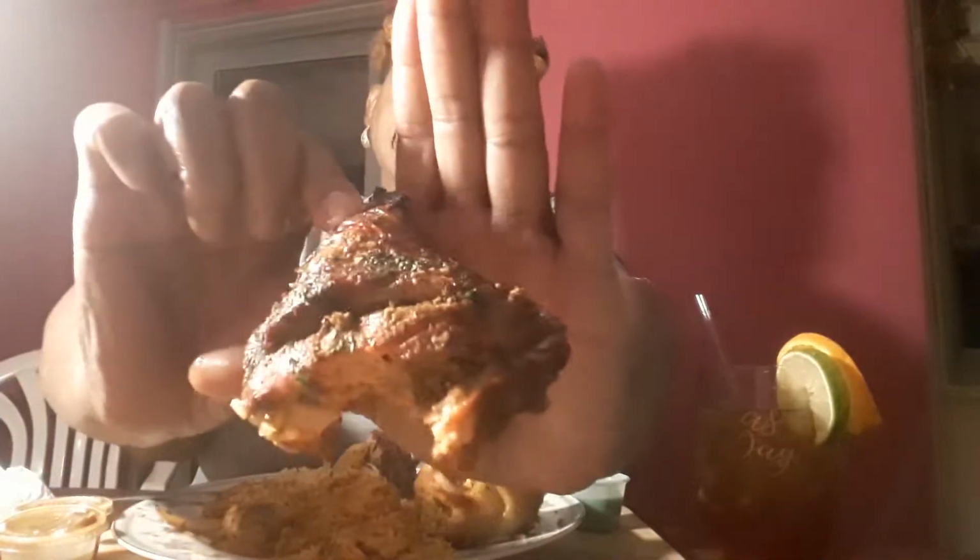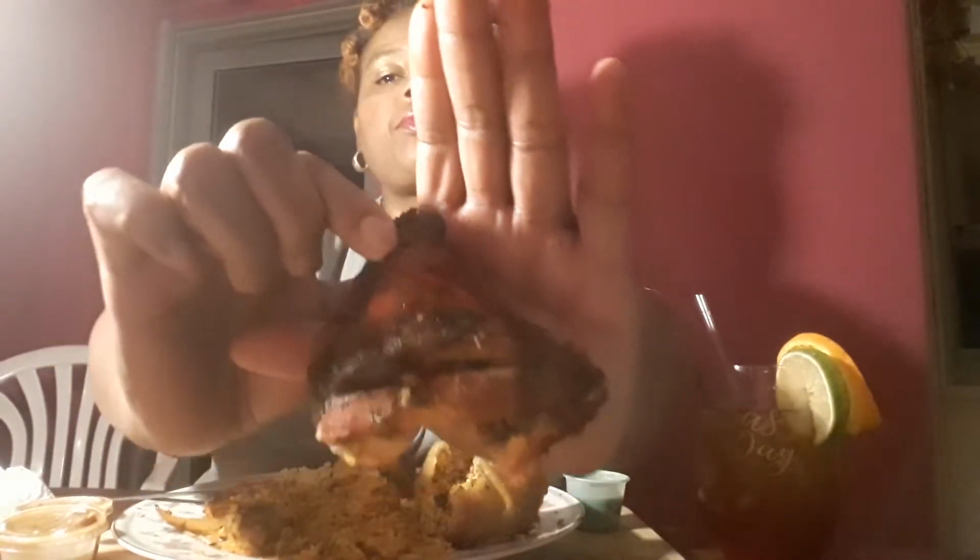It's okay. It's grilled, which is a plus. I like the color on it. See the color? You see that redness right there? A little green from the parsley and stuff. All right.